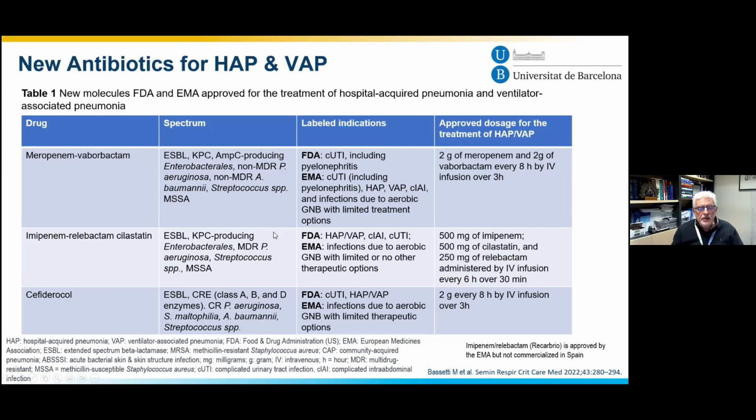The spectrum, again, is important to know, the specific spectrum of each drug against resistance, because for that reason it is going to be very important to know the mechanism of resistance. And in the case of these, meropenem-vaborbactam is against ESBL, KPC, AmpC-producing Enterobacterales, non-MDR Pseudomonas, non-MDR Acinetobacter baumannii, Streptococcus spp, and MSSA. Imipenem-relebactam-cilastatin: ESBL, KPC-producing Enterobacterales, MDR Pseudomonas aeruginosa, and MSSA.